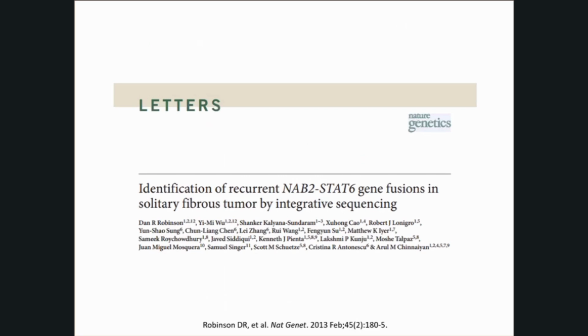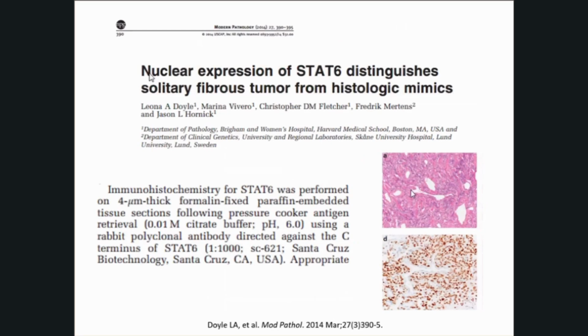Here's an example of what I refer to as a tumor type being solved. This is a paper that described the underlying molecular genetic event, the oncogenic driver of solitary fibrous tumor. It's NAB2 STAT6 fusion. And anytime the molecular genetic underpinnings of a tumor type is solved, it begs for the development of a next generation immunohistochemical assay. And so within a few months of this paper being published in Nature Genetics, Leona, my former resident fellow, and Jason et al. published this paper on STAT6, which is a nearly perfect immunohistochemical marker for solitary fibrous tumor.